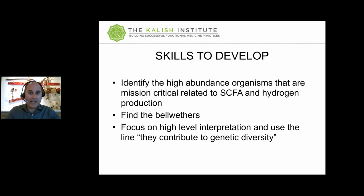So skills. Identify the high abundance organisms that are mission critical. And it's crazy that they do this, right? These organisms take fiber and they turn it into fat. How does that even happen? I mean, I know how it happens. This is what the bacteria do. They take the fiber, it's their food, and their waste product from eating that fiber is fat. And these fats then are critical nutrients for our gut cells. It's crazy. Others of these organisms do many things, so we're breaking this down to a somewhat artificial distinction, but some of them are very, very active in producing hydrogen. And that hydrogen that they produce is essential for human health.